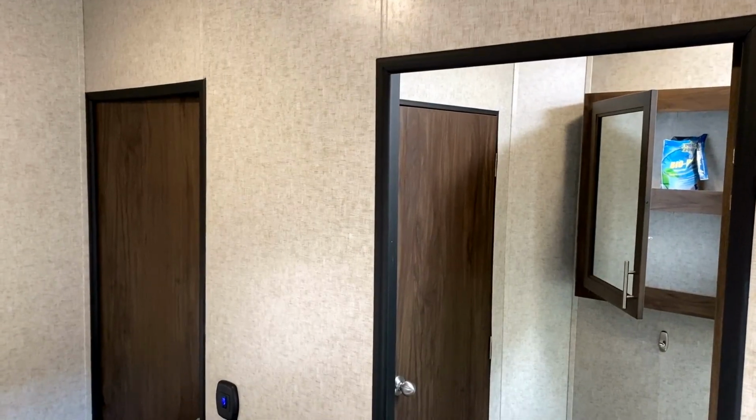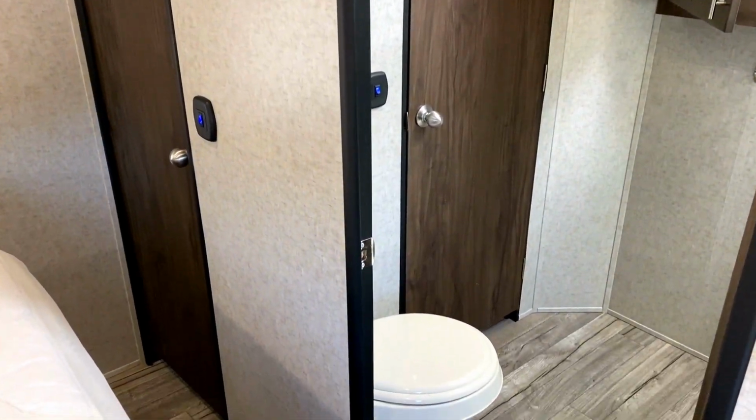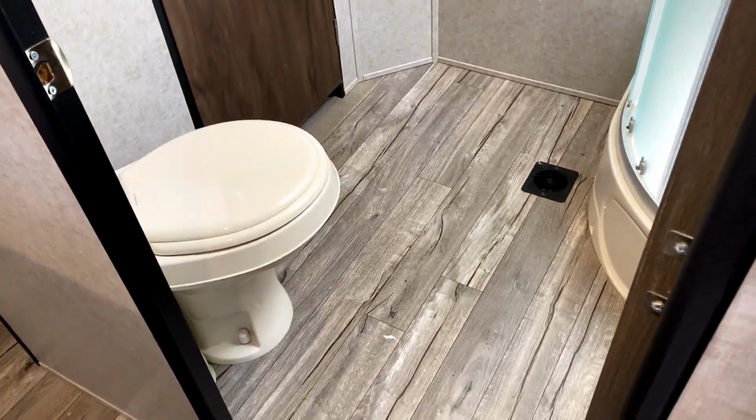Whatever. Moving up front, this is a dual entry bed and bath. So you can get to the bedroom or bathroom from that hallway. And then, you know, the bathroom from the bedroom. You know what I mean. Like, you can see it. I don't need to describe it.